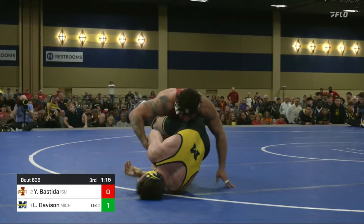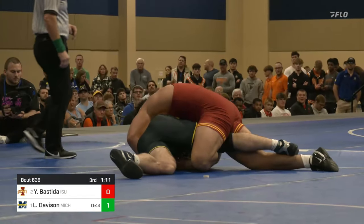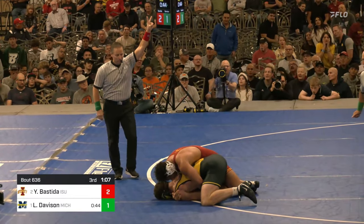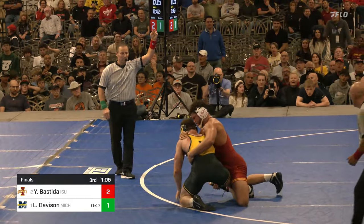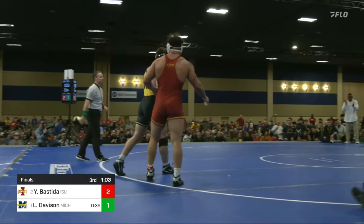but now turning in, nothing yet for Yonger Bastida. He's on the edge. Can they give a reversal there? He's got the hips covered. They're going to give it. Two on the reversal. Riding time not a factor. And now, is he going to push him off? Yes, out of bounds.